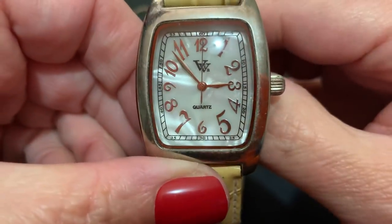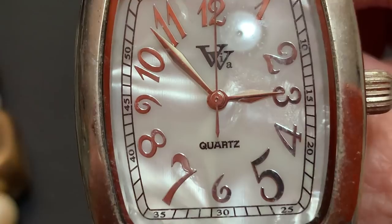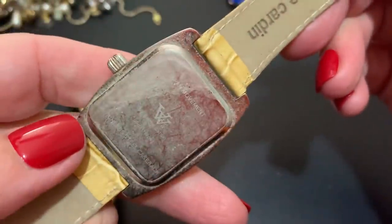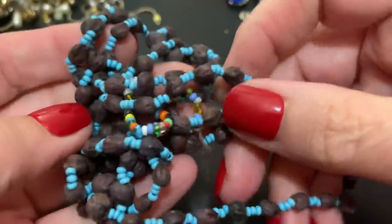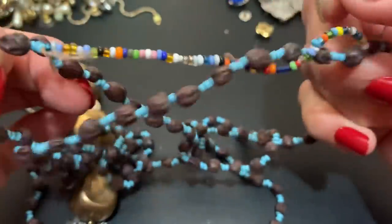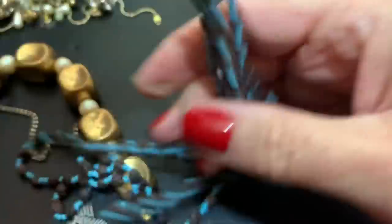I think I see two. Oh, V. Via. V. Is that a V? W? Oh, Pierre Cardin? Or maybe this is just Pierre Cardin. Little wooden beads. Is that part of it? Yes. Little colorful beads. And little seeds, maybe.